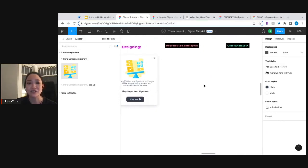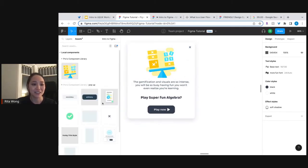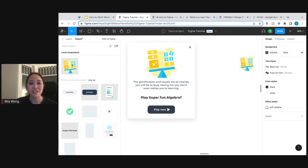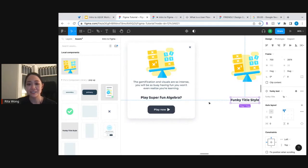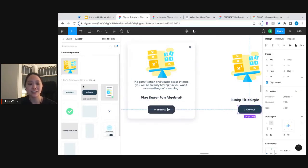Okay, back to auto layout. So I'm just going to go ahead and recreate this now. And I'm just going to drag in all the components that are in this modal. I already have all the components set up here. So I'm going to need my image. I'm going to need this heading style here. I'm going to need my Play Now button.